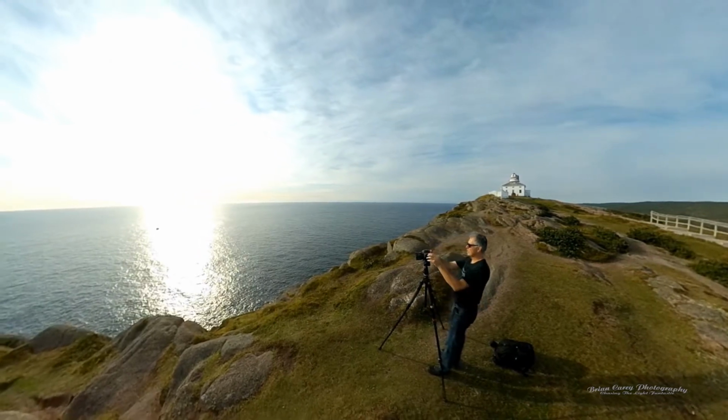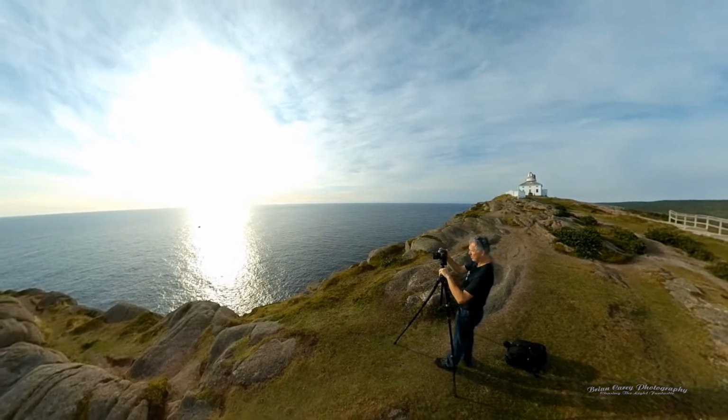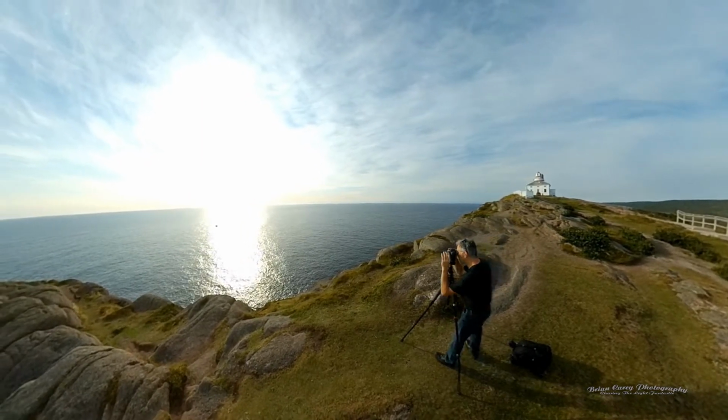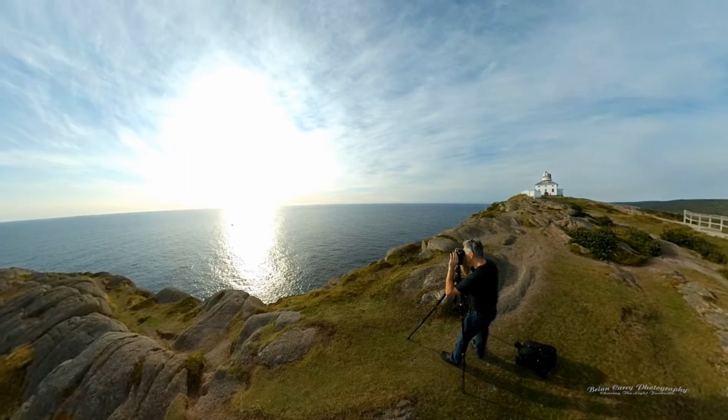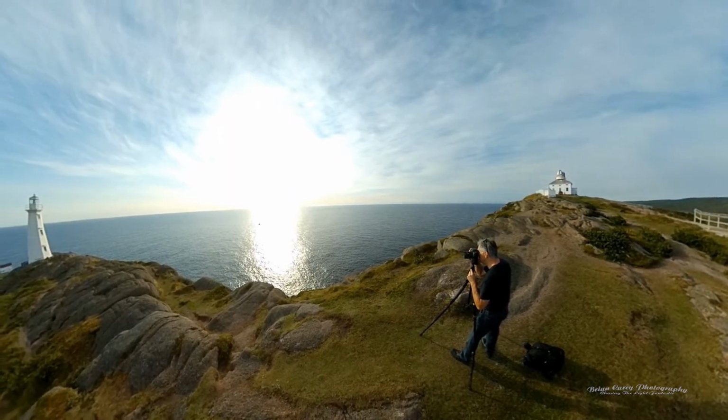It's a great place to come and see the power of the ocean. And you can often see icebergs here in the spring, and whales are common in the summer. As recently as two years ago, whales were seen from these shores on New Year's Day.